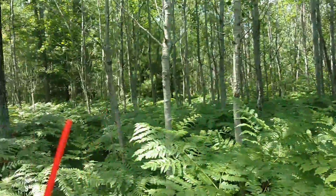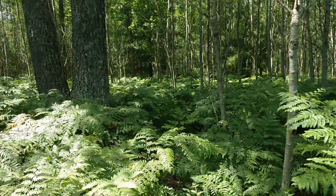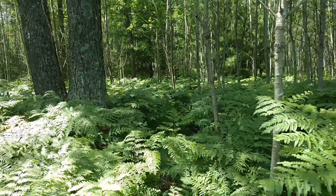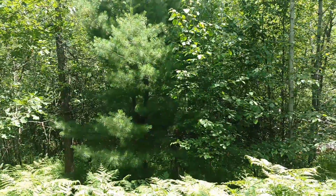Now this here, we finally hit the hardwoods, and I'm heading across this to go check out what's over there by that little hidden lake and all the marsh and everything that's around there. But man, that was absolutely miserable. I mean, just simply miserable. And it would be any time of the year too.